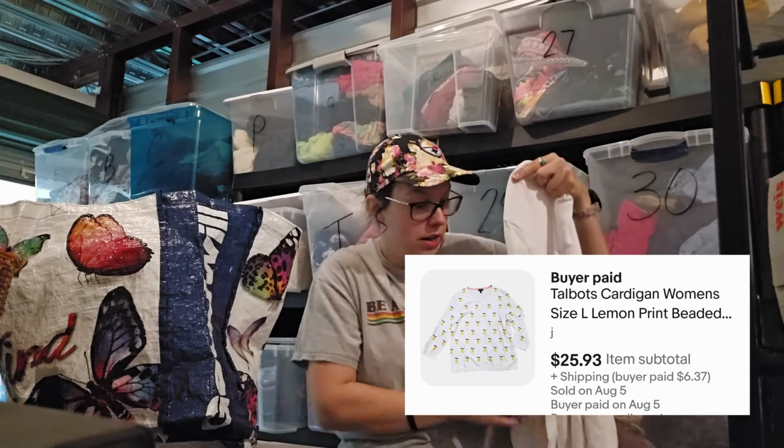But I had this listed for a couple months. Somebody came in on eBay, bought it for my full asking price after my eBay sale. So I always have 10% off on eBay. Originally I had listed it at $28, and after my 10% off, it was like $26.83, something like that. And somebody bought it outright, so I was really happy with that.